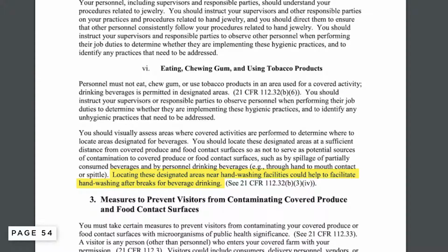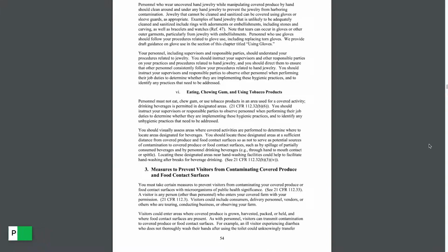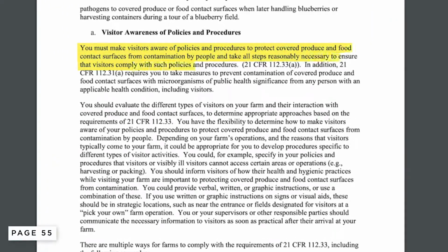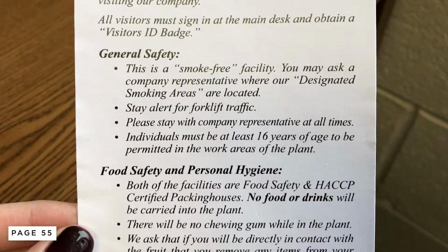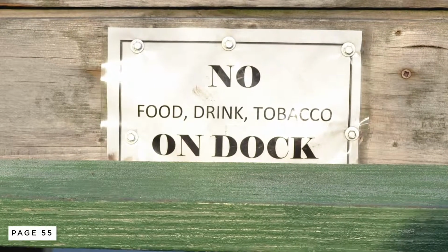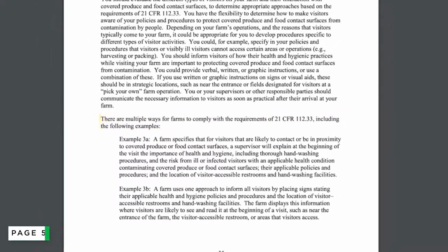Section 3 of the draft guidance, beginning on page 54, covers the measures you must take to prevent visitors from contaminating produce. On page 55, it states that visitors must be made aware of farm policies and procedures to protect against contamination of covered produce and food contact surfaces. You have the flexibility to determine how to communicate these policies, whether it's verbal, written, or graphic instructions, or a combination of all three. Here, the draft guidance provides 3 examples on how you can fulfill this requirement.